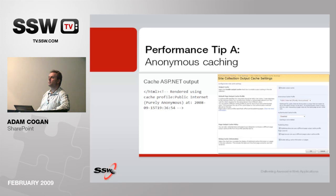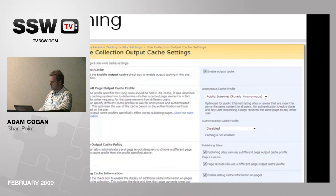Whereas under an anonymous profile, you know that every anonymous user is going to have an identical page. And so you'll see, in the drop down on that screen, that this is a particular profile just for public internet users. And there are a few other settings related to that profile. What it's doing is stopping you going back to the database because you don't need to. So it renders it once after talking to the database, and from then on it doesn't need to talk to the database for subsequent requests.